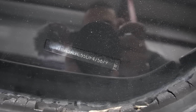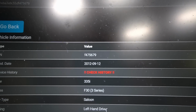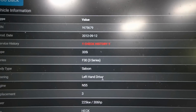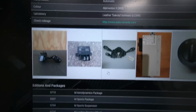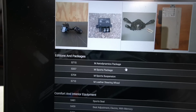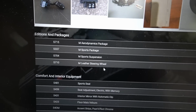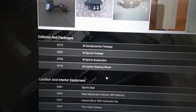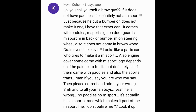So VIN number, we look at the last 7 digits, F475679. I went ahead and pulled up the VIN here on BMW Decoder. We have the production date 9/12, 335 F30 series and N55 motor. If I scroll down a bit to where it says additions and packages, you can see M Aerodynamics package, M Sport package, M Sport suspension, M leather steering wheel. A lot of you thought you were 100% right that this was a retrofitted M Sport package on this F30. You guys were wrong. It's right here.